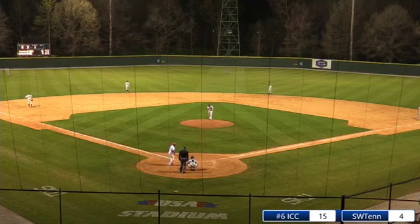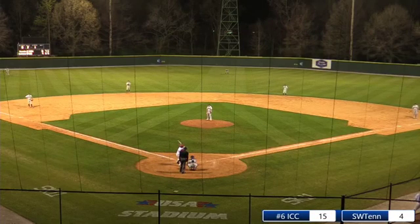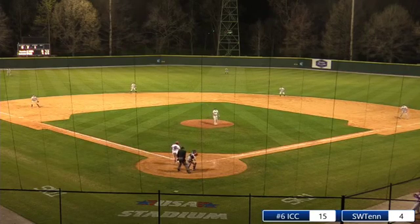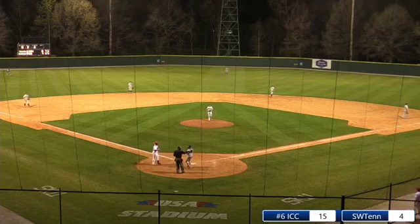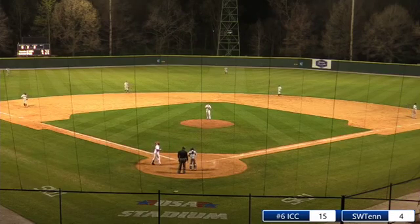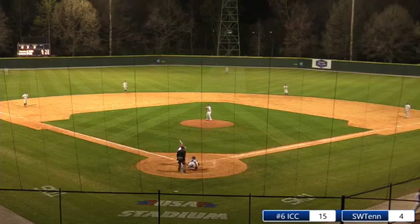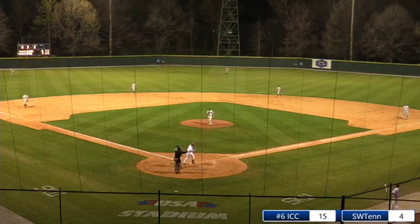2 balls, 1 strike, no outs, as Taylor is starting us off here in the bottom of the 5th inning. ICC with a 15-4 lead. Couldn't catch up with the fastball there. 2-2 now is the count here on Taylor. Well, Carter, who had that solo home run to start the 4th inning, was to come out and have a good showing here on the mound as he did at the plate today. 2-2 pitch coming. Swung on and missed for strike 3.